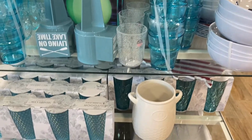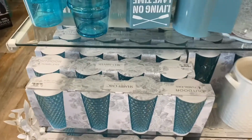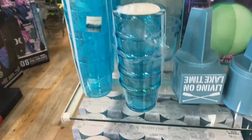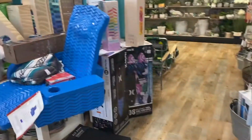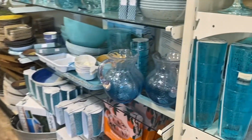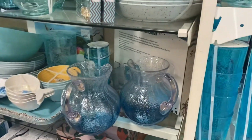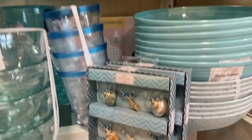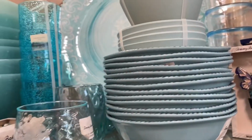Doesn't this color blue remind you of the ocean? Can somebody say vacation time? It's time to take a trip to the beach.